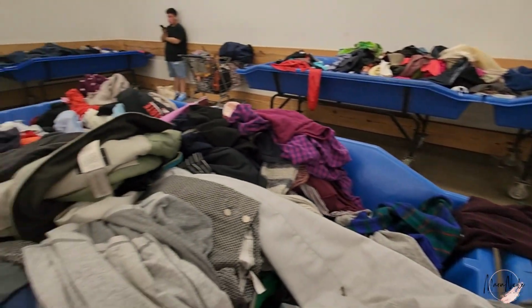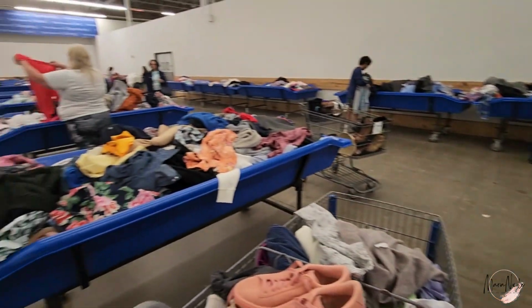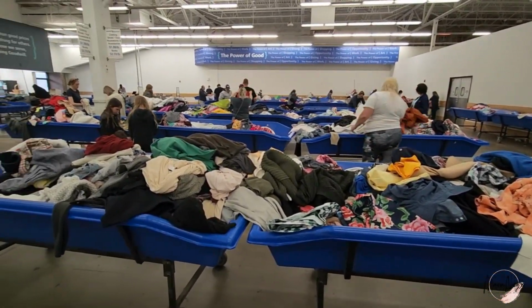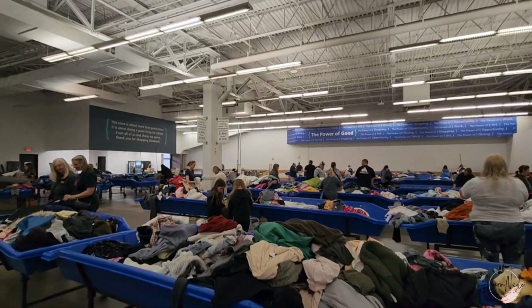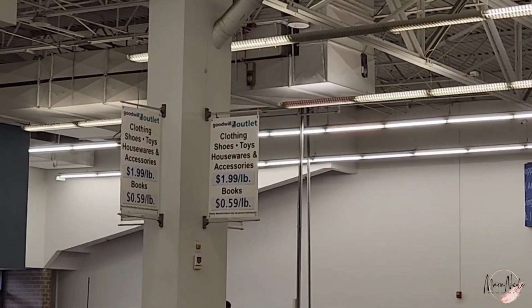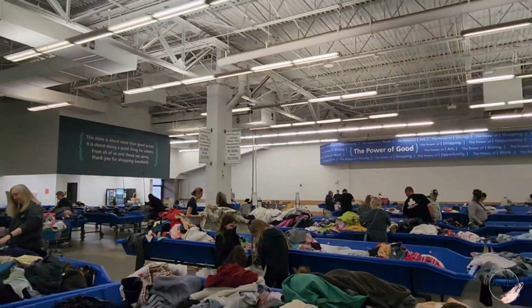Just giving you guys a little bit of a tour here to see how busy it was. It wasn't that bad. It was a Friday morning. They did raise their prices again recently. It is up to $1.99. Here's me trying to get you a really bad image of that sign.